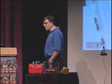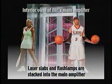Okay, so we got that, so you guys understand amplification. And that just gives you a feeling about how big those amplifiers are, right? See Venus standing there? She's a little under 2 meters tall. Does everyone know meters? A meter is a little over 3 feet, right?